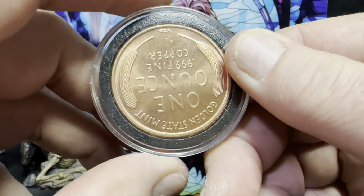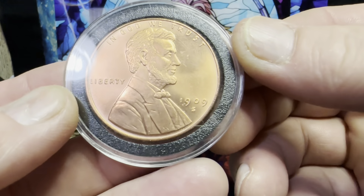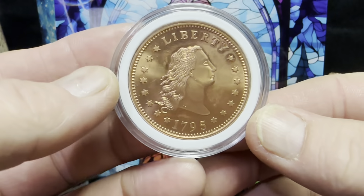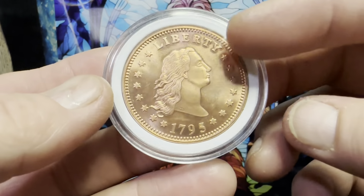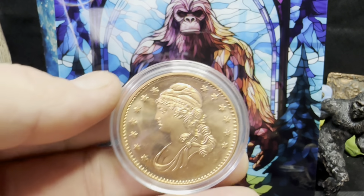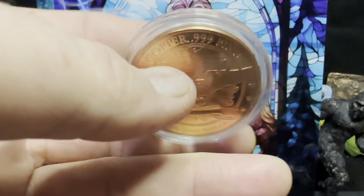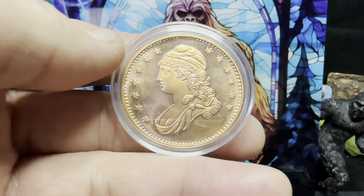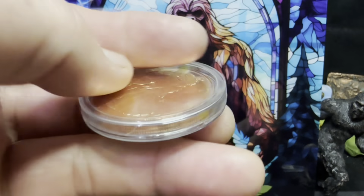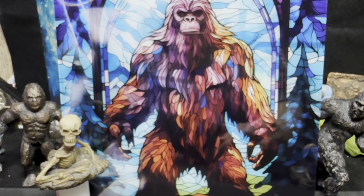Another penny. All of them I keep in airtights, keep them very safe. That's the famous 1909 VDB. Flowing hair, Liberty. I think this one's called the Draped Bust. These I would have never known until I got into coins, man. Never would have known the names of these. Another Walker.